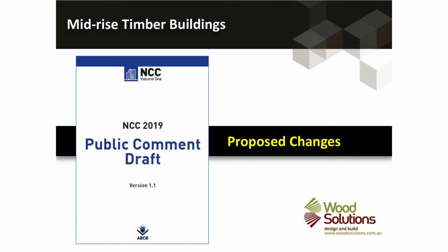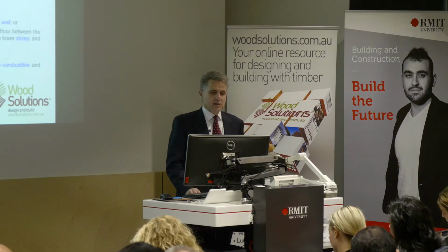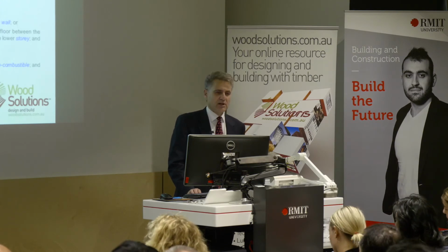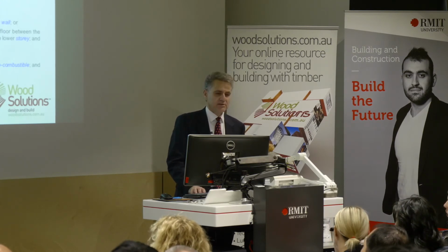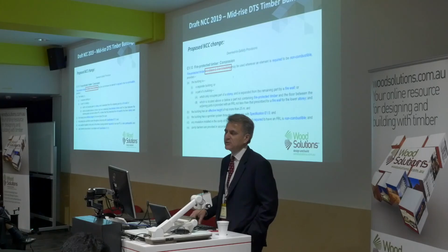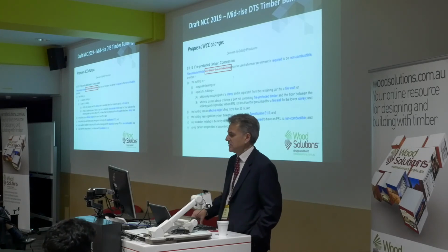So in terms of where are we going? There was a submission that was put through again by the industry, which made its way out for public comment. Basically, this is going to be the extent of the change. So the current clause, C113, basically going to delete those words. The effect of that would be that you could, in effect, build any building you can think of out of timber construction up to 8 stories.